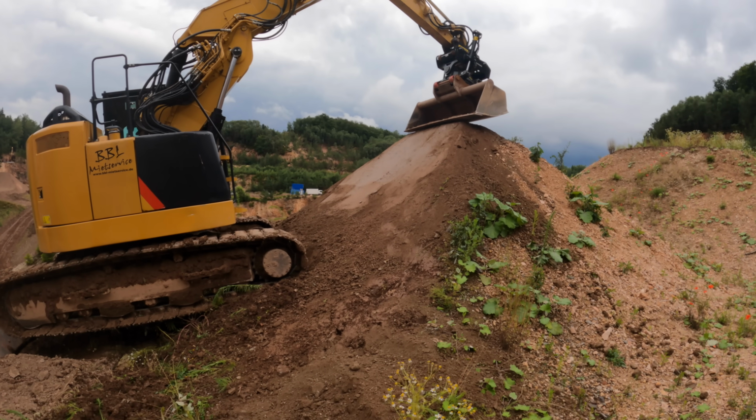The most exciting part of any jump build is finishing the takeoff. There's just something good about it.